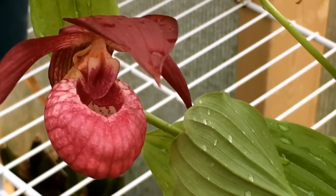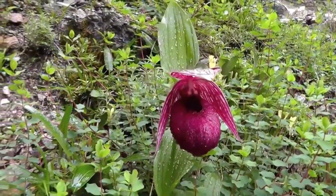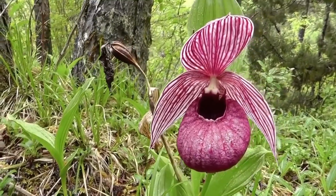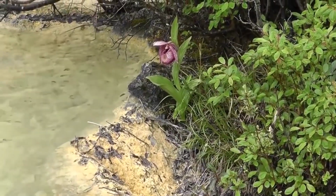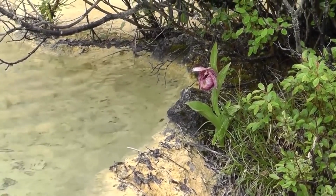Once again, like most carnivorous plants, the moccasin plant releases a sweet smell that brings insects close to its pitchers, which, by the way, are shaped like moccasins, and it's in those pitchers that the insects get eaten and digested.